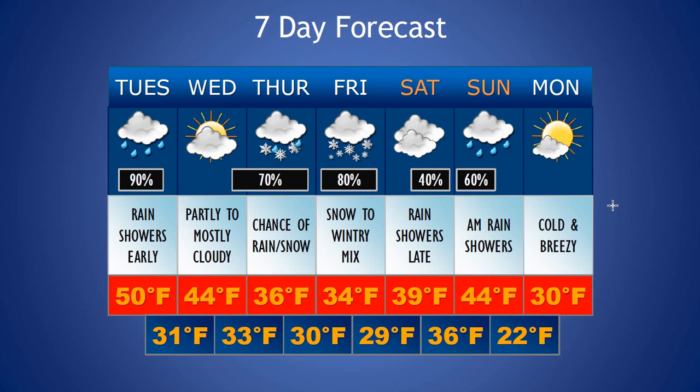And then for Monday, it looks like we see some very cold conditions starting to build in for the beginning of next week. Only a high of 30 degrees for Monday with breezy winds as well, so wind chills will be in the teens and 20s for the start of next week.